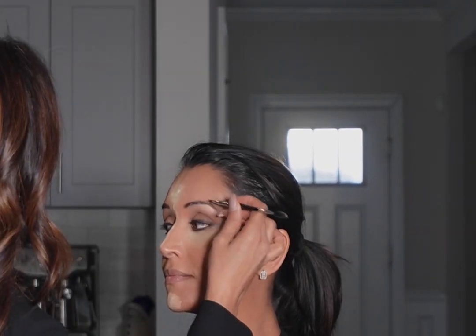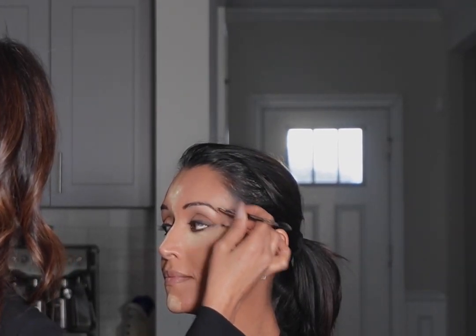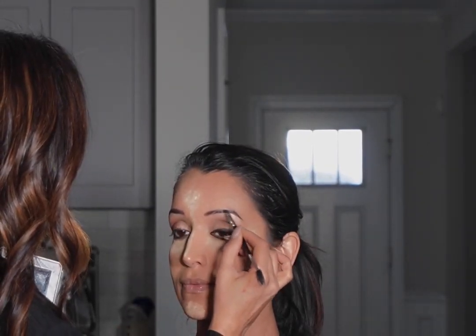Okay. What do you guys think? Looks good? Good. Right? Okay. Maybe a little bit darker at that end. I think the camera's making it weird. Yeah, this eyebrow is thinner, slightly. Or maybe the camera. Yeah. Okay.